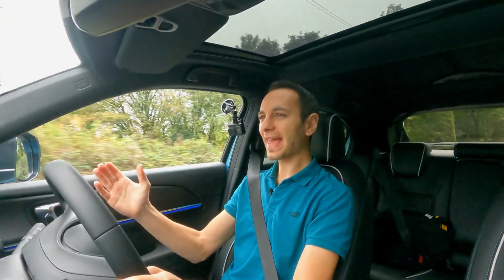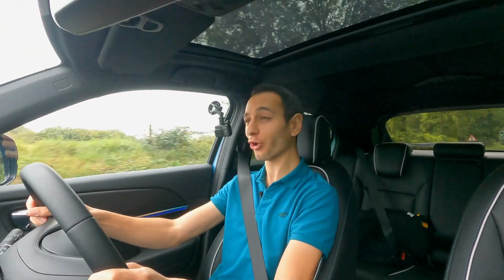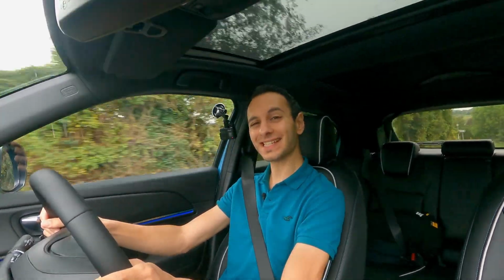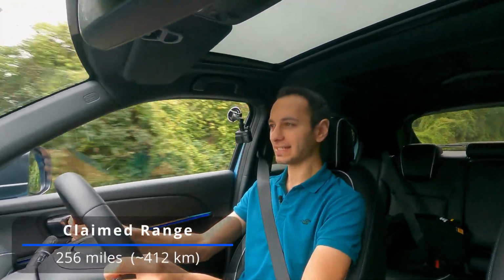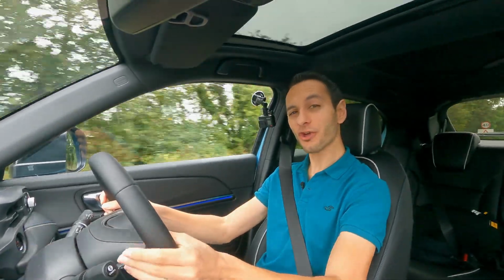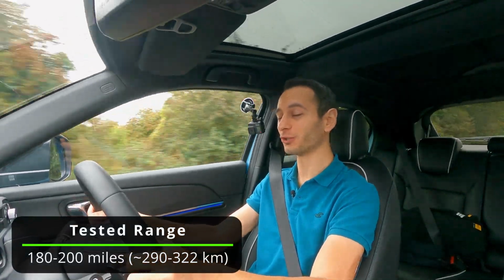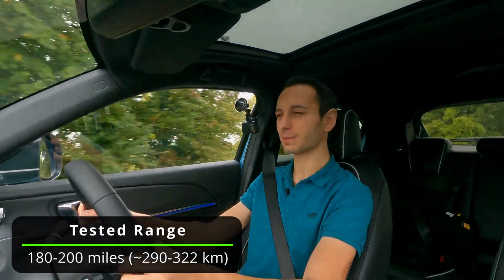So to kick things off, we have to talk about its electric range, because here, unlike the Honda E, it has a much larger battery pack, 68.8 kilowatt hour to be more specific. And the manufacturer claims you'll get 256 miles, at least on the WLTP test cycle. Now, from my own mixed driving test, I actually netted between 180 to 200 miles, which isn't exactly all that good for a vehicle of its price.